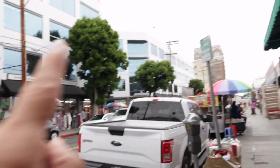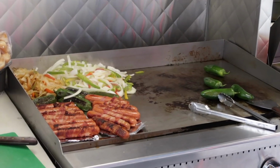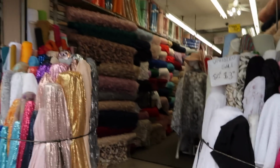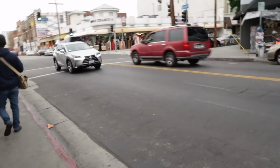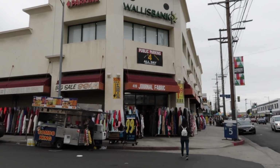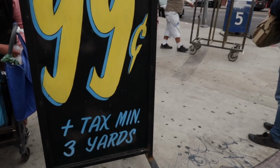Alright, so we parked over here and now we're just across the street, got a hot dog. Basically, you just walk past all of these shops selling fabric, but we have a few main ones that we hit up. I'm outside of Journal Fabric, and all the fabric out here is only $1 a yard, but you need to buy 3 yards minimum.